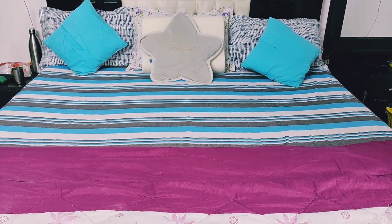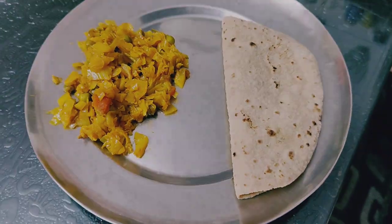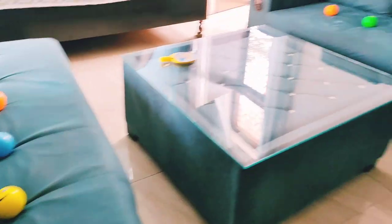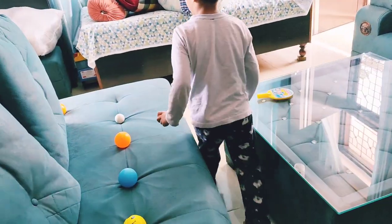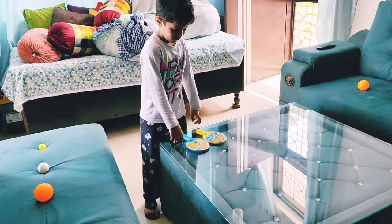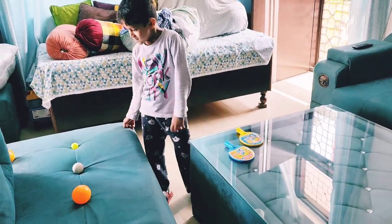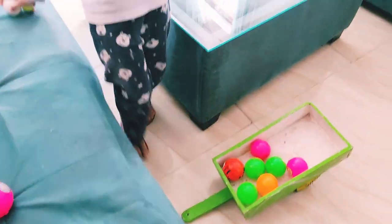This is another morning and the day is again very soothing. This is my breakfast for today. Here Keyansh is playing with the balls of different colors. He has assembled the balls with different dots over the sofa and he's playing around with it. This is the morning time. Keyansh has had his breakfast and brushed his teeth. And he is just playing around with the balls.